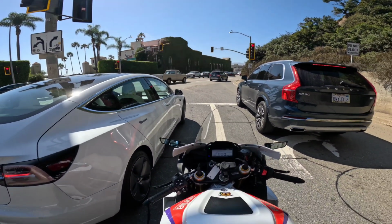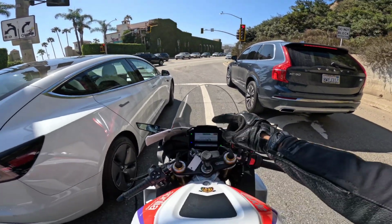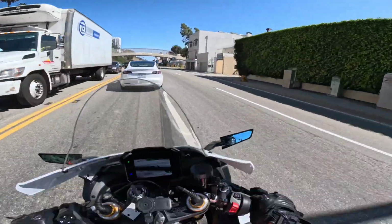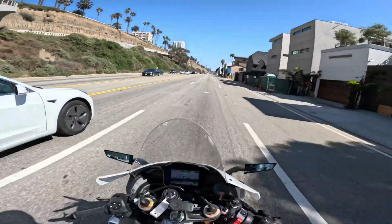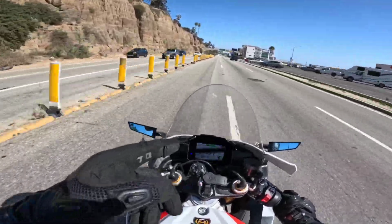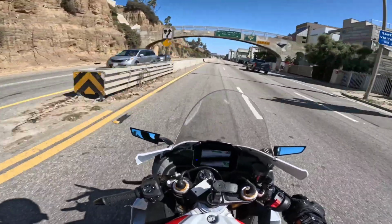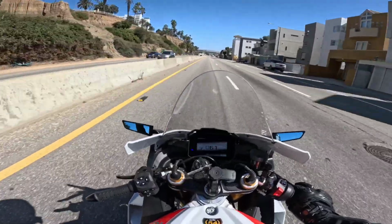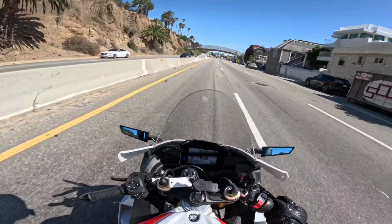So here's a tip. If you're on a super bike and it's a very hot day out and you're stuck in traffic and your engine is over 200 degrees, turn it off. Less than a minute later, the temperature is at 196. Looking good. 192. 190. Good. It's working.